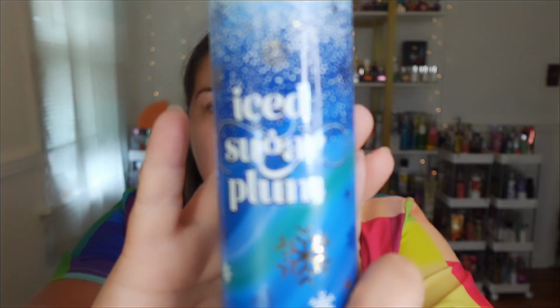But I want to talk about some comparisons. You guys ready? I have 4 here that I want to compare it to because these are the 4 I have seen the most all over social media. The first one being iced sugar plum. I know you're like, iced sugar plum. Yes, Bath & Body Works dropped this one in 2022. Scent notes are sparkling sugar plum, snowdrop petals, and whipped marshmallow.